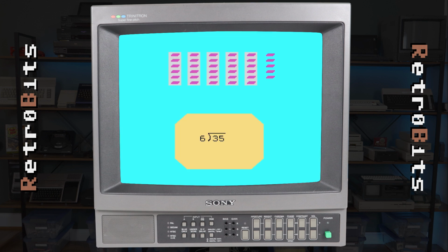35 divided by 6. Now, I'm not qualified to say whether the addition of speech to these learning aids made them more effective teaching tools or not, but I'm pretty sure that if I had one of these back when I was 6, I would have used it all the time for no other reason than the sheer novelty of the thing. Equals 5, remainder 5.